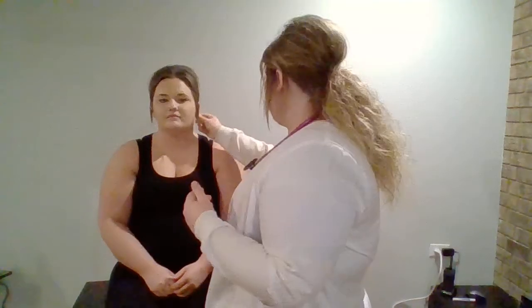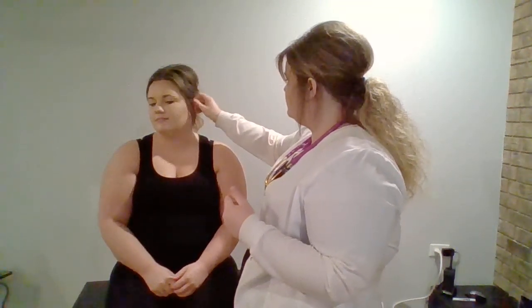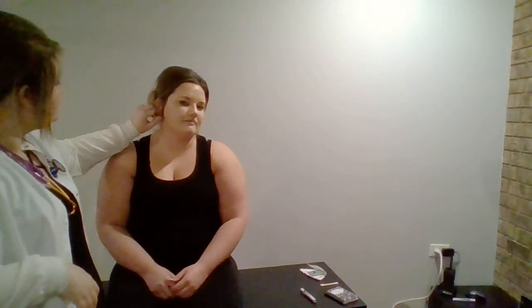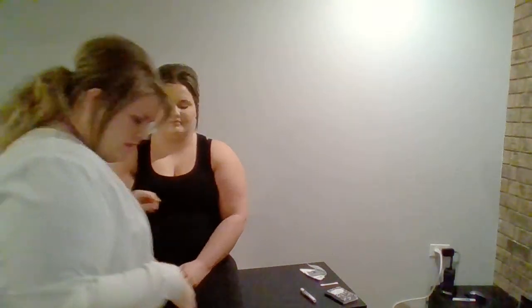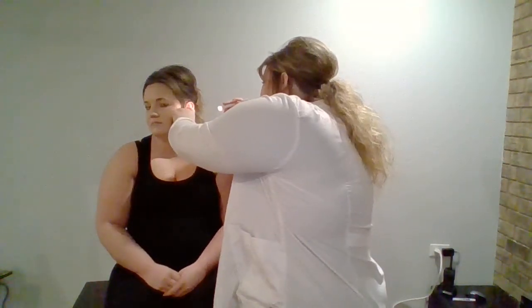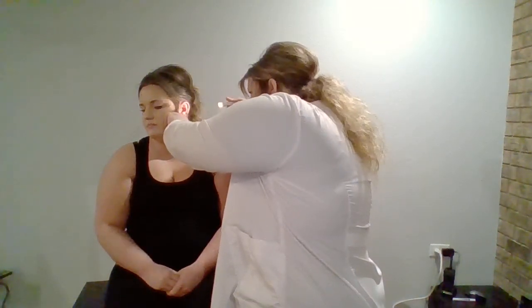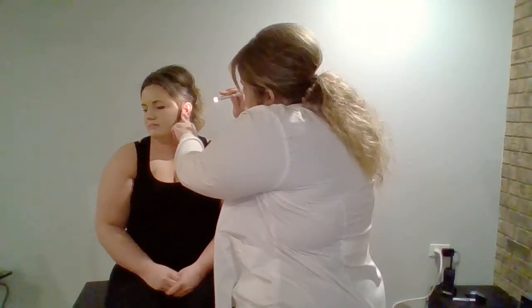Okay, and then ears. They're symmetrical, look normal in color, and I'm just going to pull on your ears. No tenderness, nothing like that. She has some earrings in. It feels fine. So everything looks good. Her ears are normal color, symmetrical to her head. If you'll stay turned, I'm just going to inspect her outer ear. Looks like typical cerumen is present. No lesions, anything like that.